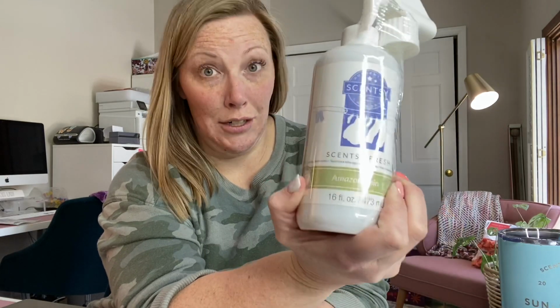So Windowsill Breeze, delicious. Super good if you have not tried it yet. And then I always get my Scentsy Fresh every month. I changed my fragrance this month. We were getting Lavender Cotton. I decided to grab Amazon Rain this time. I actually don't like Amazon Rain in anything except Scentsy Fresh. It sings. I don't know what it is about this scent and this product, but it was made for this product. It's just the best. My husband loves Clothesline in Scentsy Fresh. Amazon Rain's my favorite. So we've been using Lavender Cotton, we're kind of over it, so we are switching that up this month.